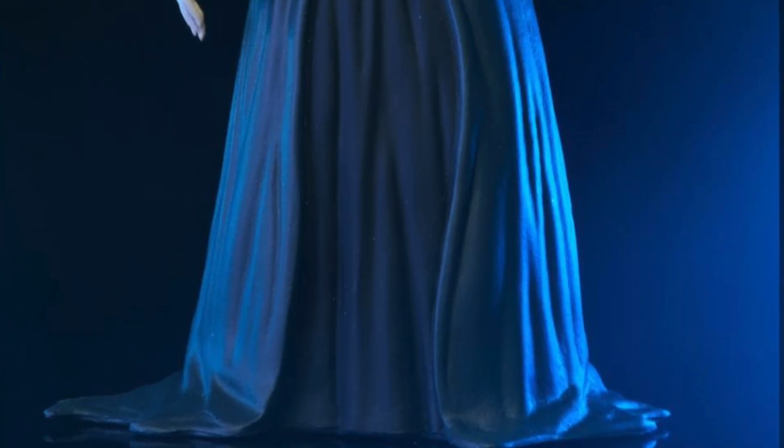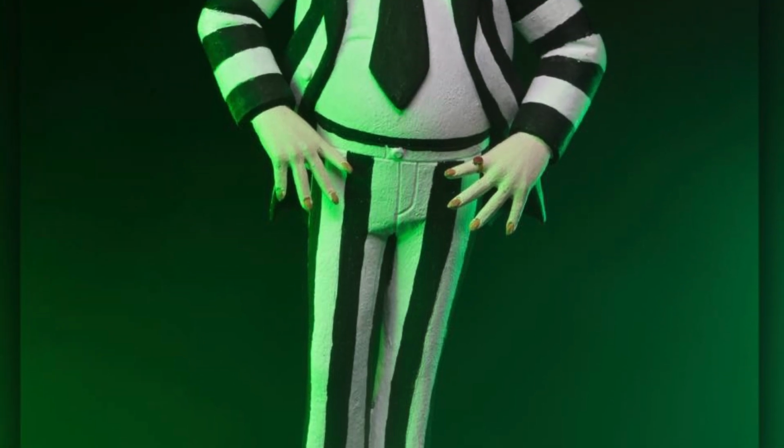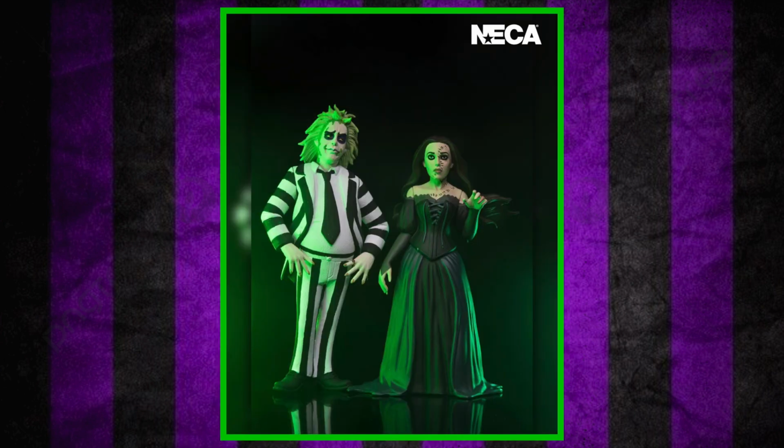But when looking at Beetlejuice and Dolores, these guys translate really well to the Toony Terrors style and overall look pretty great. I particularly like the expression they've gone with for Beetlejuice, as it really brings out the personality of the character. Each Toony Terror stands about 6 inches tall, and both of these figure packs will be releasing in window box packaging sometime in January 2025.